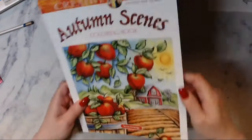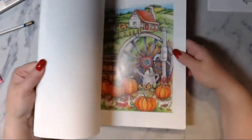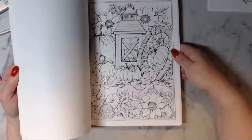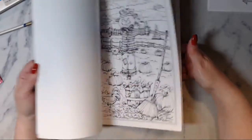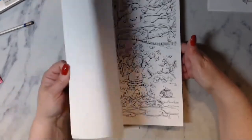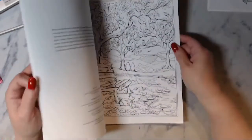I have Autumn Scenes. This one's by Teresa Goodridge. They're just autumn, Halloween, Thanksgiving, anything that has to do with autumn. And I have not colored in this one.